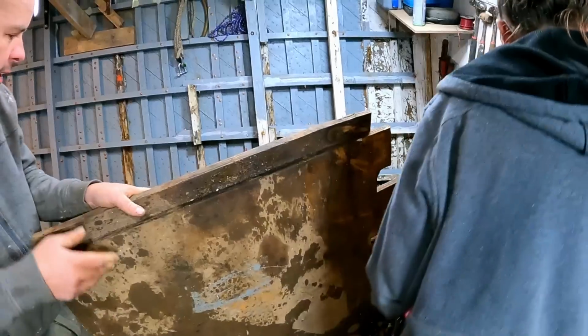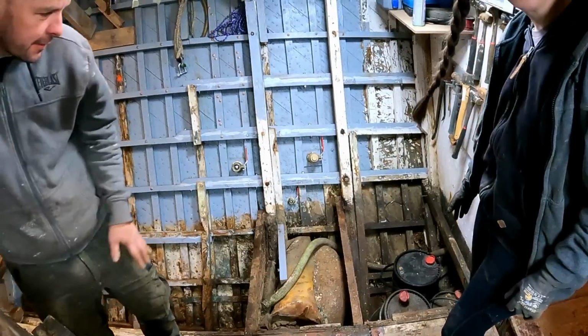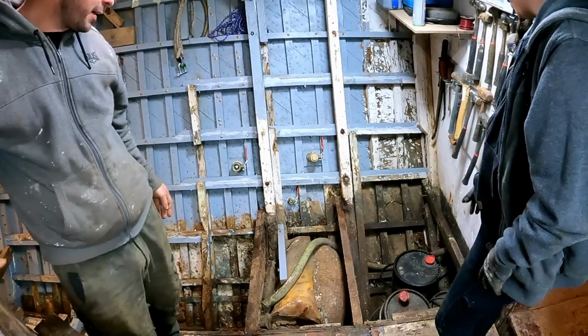Not as much as you might have expected. We've gone from ballast to oil drums. Yeah, I remember putting that there now.